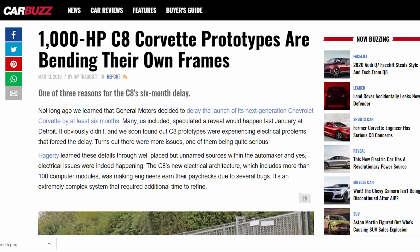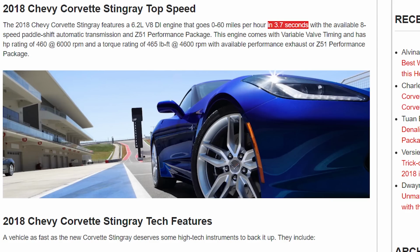But for the base, I think 500 horsepower is great. We know 450 to 460 horsepower is what we saw out of the previous generation, the C7 Corvette, and the Stingray was no slouch. With that horsepower combined with the torque that it had, it made 0 to 60s in the sub 4 second range, which is very good.